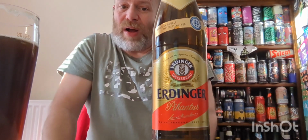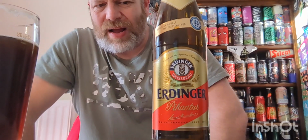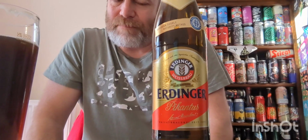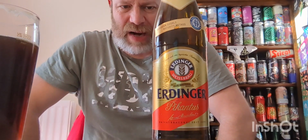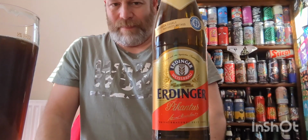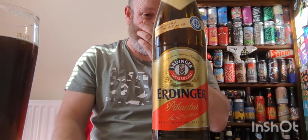So what do I think of it? Well, I have to say it's very, very nice. Is it the best dark bock style German beer I've had? I think Schneider Weisse and Aventinus would give it a run for its money, most probably better than this. But where this stands within the Erdinger beer range, I don't mind the Weiss beer itself. The normal Weiss beer you get in your local supermarket is pretty nondescript, but it's okay. Is this the best Erdinger I've had? I didn't mind the Dunkel. Could be. It could be the best Erdinger.